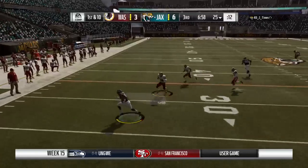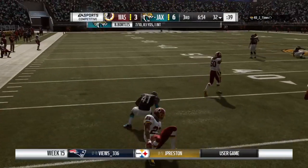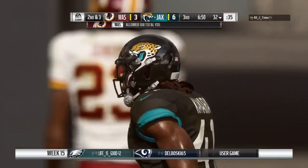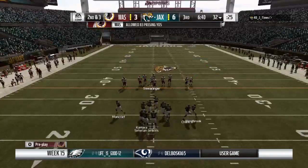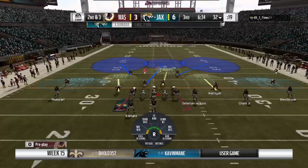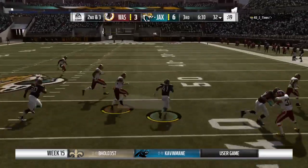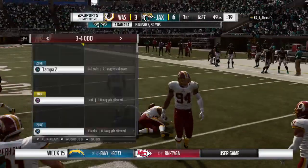Now Bortles on the check down. He finds Kamara. And he's able to get out to the 32, brought down there. 7 yards on the play, and it'll make it a second down. And we see another pitch and catch there to the running back. This position just continues to evolve. They become just as critical to the passing attack as a lot of receivers, tight ends, because their ability to make people miss in the open field can really generate big plays for an offense.